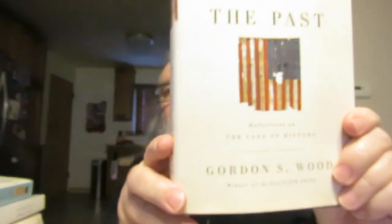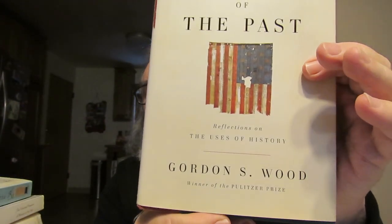This I found at a resale shop, The Purpose of the Past, Reflections on the Uses of History by the very famous American historian Gordon S. Wood. This is like essays on the purpose of the past, reflections on the uses of history. I collect all the historical works by Gordon S. Wood. And then I found this novel by Andrew Vachss, Two Trains Running.